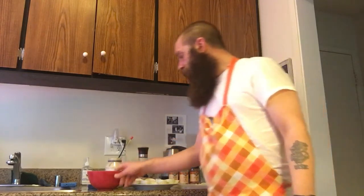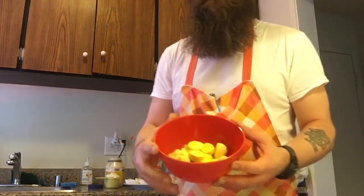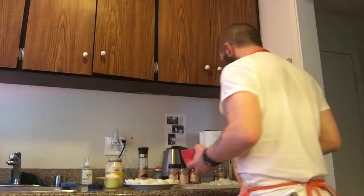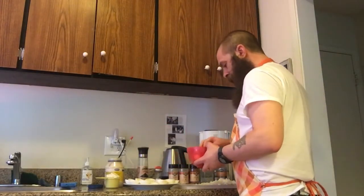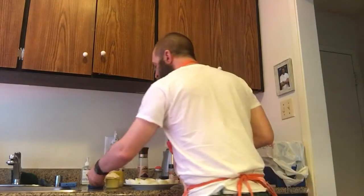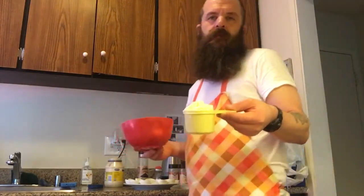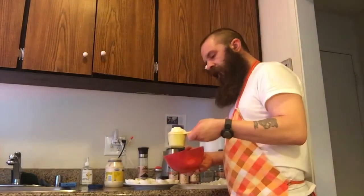And here's the bowl of yolks. I have a little over 2/3 of a heaping cup of mayonnaise. I'm going to do it by feel, so I'm going to throw this in.